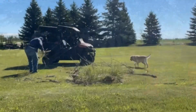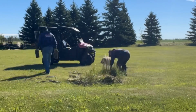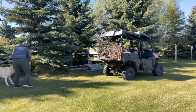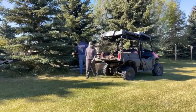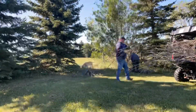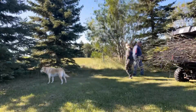So the next day, Trevor recruited my daughter in order to help him gather up all the wood and put it into the wood piles. So the cut stuff was put into a larger pile, and the sticks we will use to burn in our fire pit. We love to sit around in the evenings and have a great campfire.